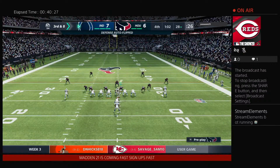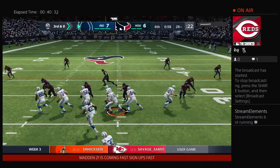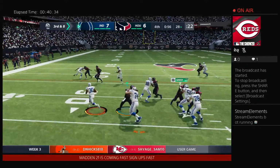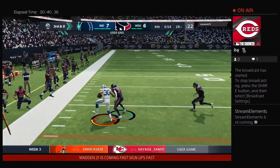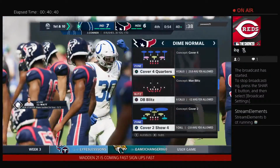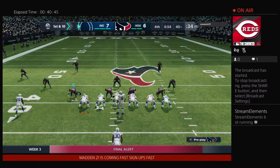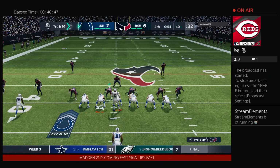And on 3rd and 8, defensively, they're going to beef up the secondary. 6 defensive backs. Here's Connor. Fighting his way through contact. And he'll be out of bounds right at the 40. It'll go as a gain of 12, and that should just about wrap this one up.